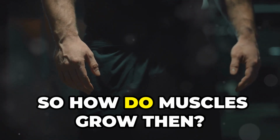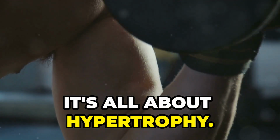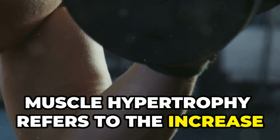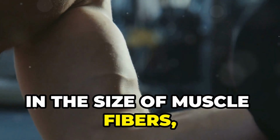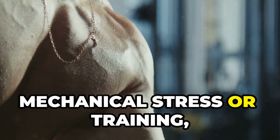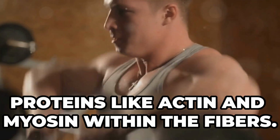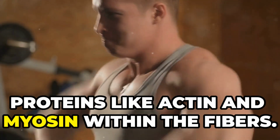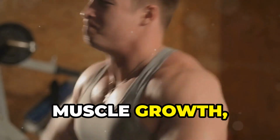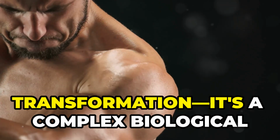So, how do muscles grow then? It's all about hypertrophy. Muscle hypertrophy refers to the increase in the size of muscle fibers, which happens as a result of repeated mechanical stress or training, leading to the addition of contractile proteins like actin and myosin within the fibers. Muscle growth or hypertrophy is much more than a visual transformation.